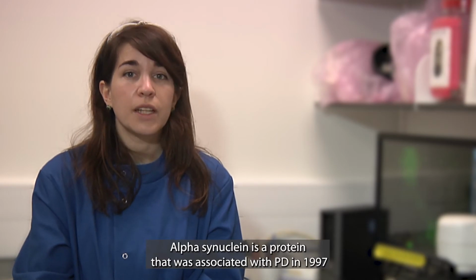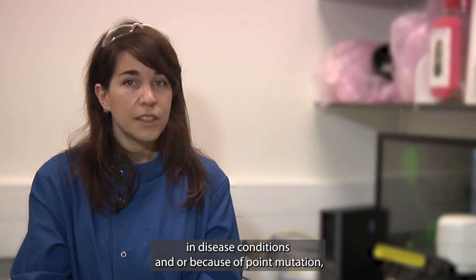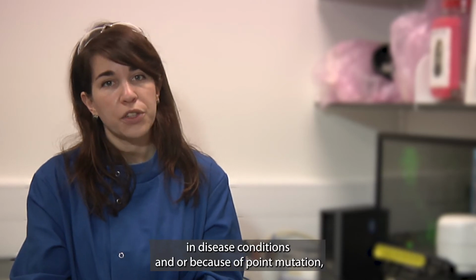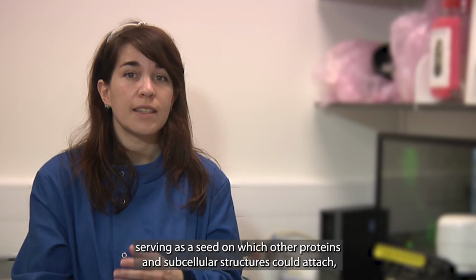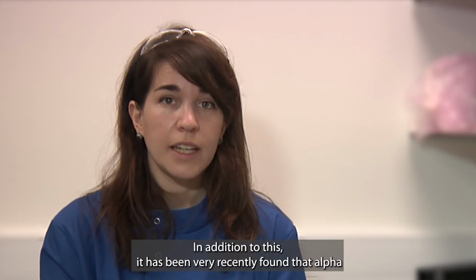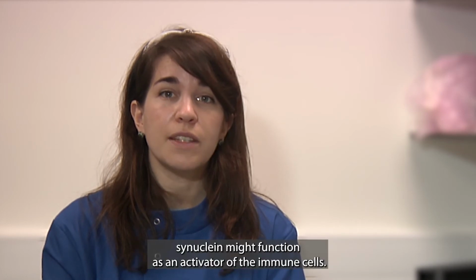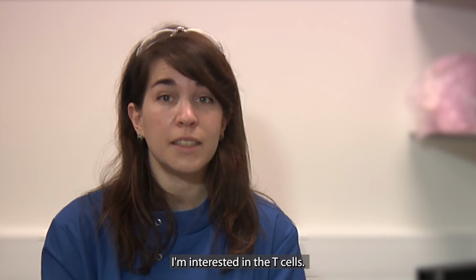Alpha-synuclein is a protein that was associated with PD in 1997. In disease conditions and/or because of point mutation, it can aggregate, serving as a seed on which other proteins and subcellular structures could attach, thus disrupting several cellular pathways and affecting cellular health. In addition to this, it has been very recently found that alpha-synuclein might function as an activator of the immune cells I'm interested in, the T cells.